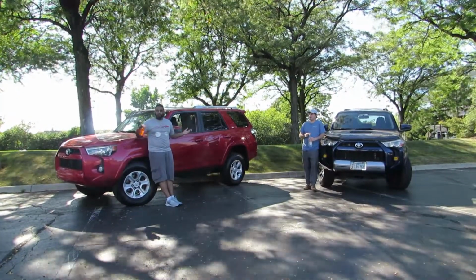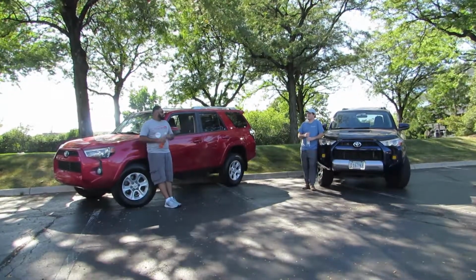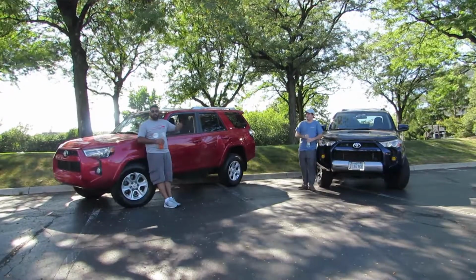We're going to test out two 4Runners. What is this, a base model? Yeah, SR5. SR5 versus TRD Offroad.